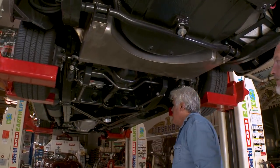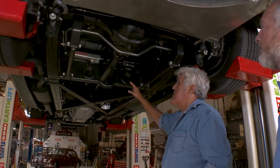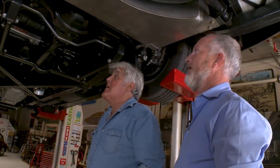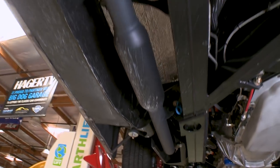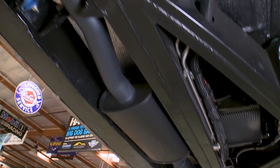Well, this is a nice piece here. Look at this. This is a lot more rigid, certainly, than the original ever was. Yeah, ten times. Sometimes we use that for routing exhaust, but on this one, we had room outboard. So we did the TIG mandrel stainless.